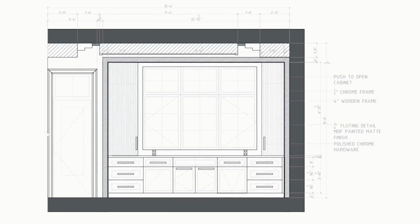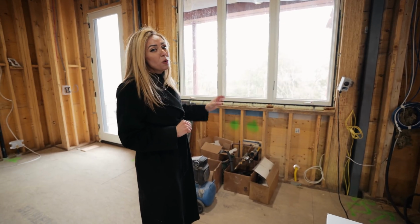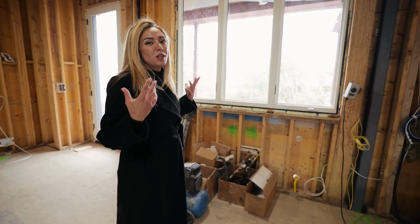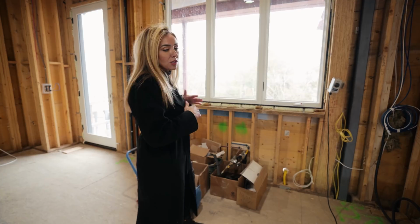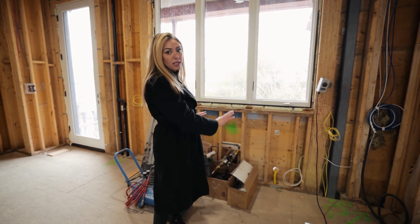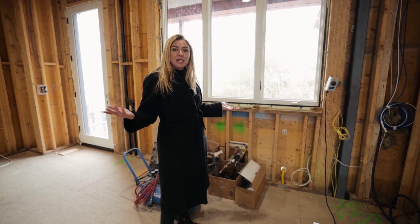And one of the other things that I changed was before there was supposed to be a casing around the window. Well, I didn't feel like it gave the kitchen too much of a luxury look. So we removed the casing around the window, and our countertop slab is going to wrap around that window, so it's all very seamless and very clean looking and very luxury looking, and now I feel like it suits this house.